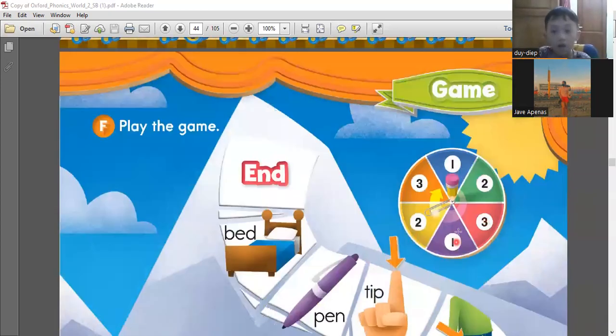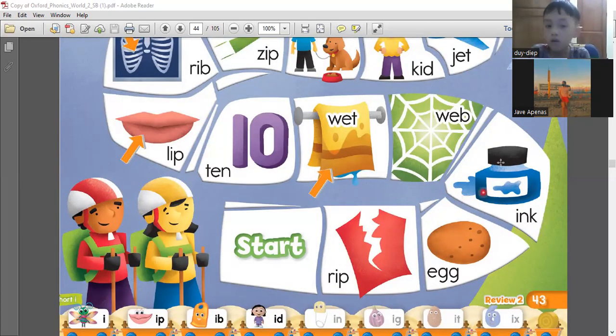Next. Let's spin again. Okay, ready? Stop. Oh, there you go. That's number two. Let's count from ink. 1, 2. What is that? Wet. All right, wet. What is wet in the picture? It's the towel, right? The towel is wet.